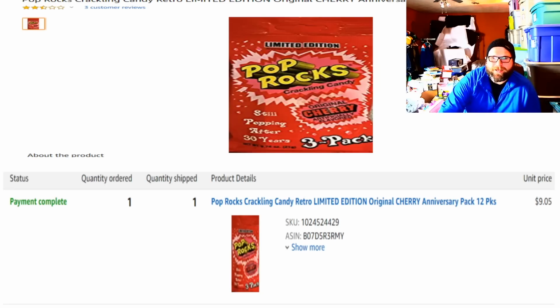So Pop Rocks, I sold some Pop Rocks, the limited edition Cherry Original Anniversary packs. Basically, they're 12 packs total, or four. There's 3 a pack.